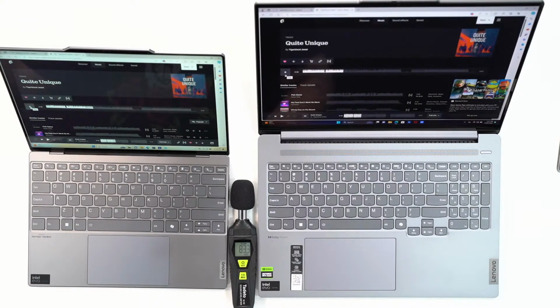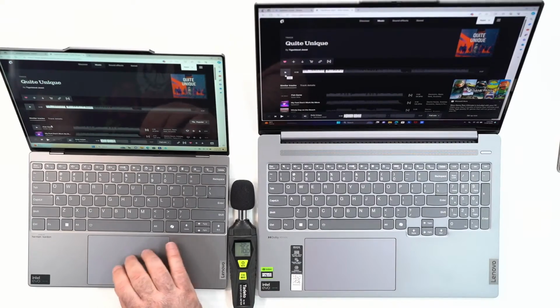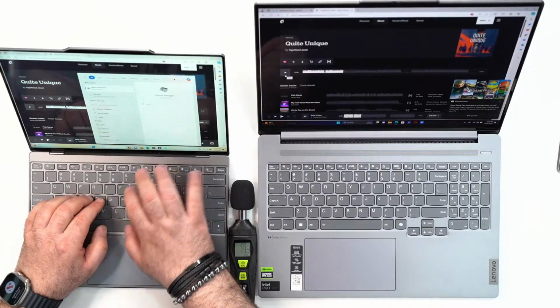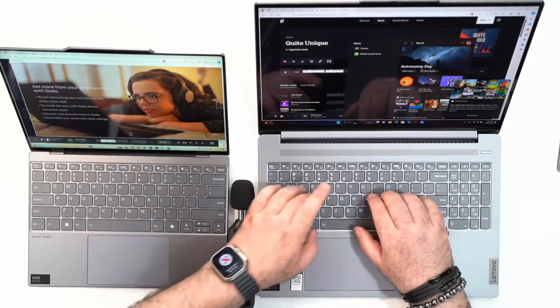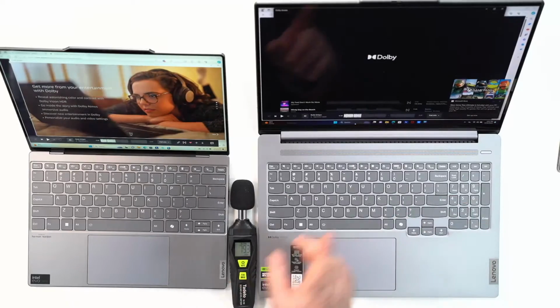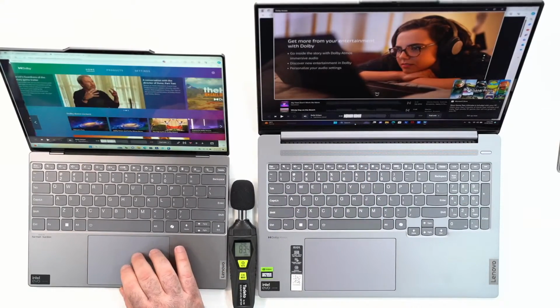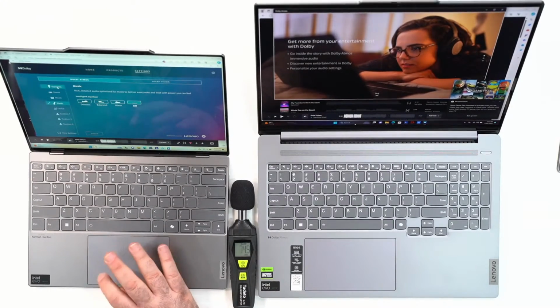It's not even close. I think the 13X sounds far superior than this one. Now, I should have done this earlier. I should have gone to the Dolby Atmos, Dolby Access app here. And let me see this one. So I should have made sure that they're both on the same setting. So why don't we do that? And let me go to settings here and see, right now it's on music. Let's put it on dynamic.